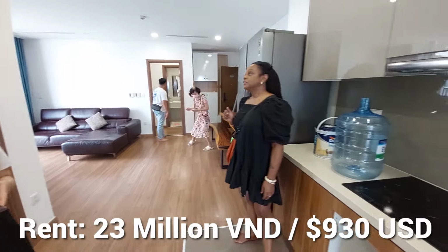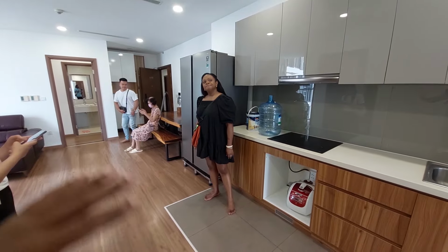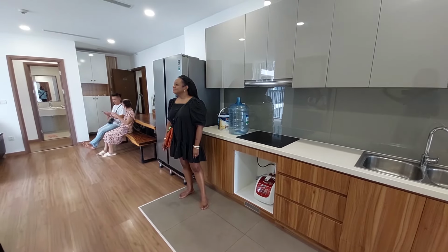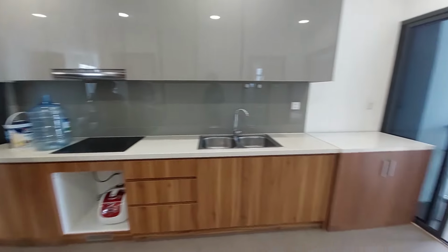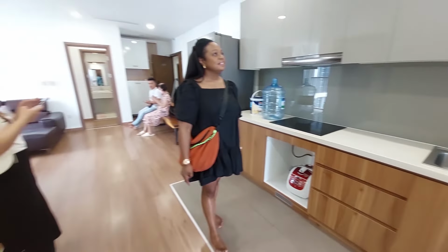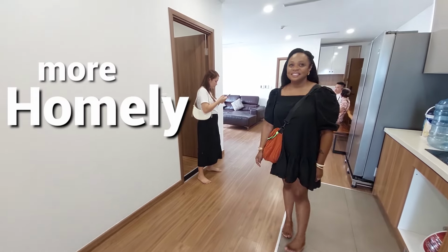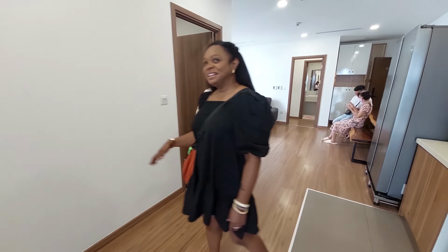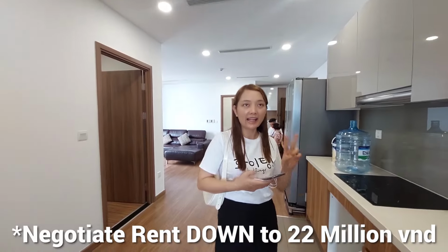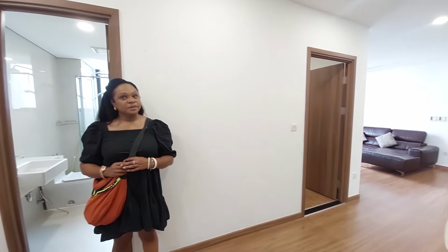Same, 23. Wow, interesting. So the other one, this is a little bit bigger. The other one had a little bit more decor going on, that custom decor. The first one, same price, was a little bit more homey actually. The other one felt a little bit more like you could be there. You could negotiate, could bring it down to 22.